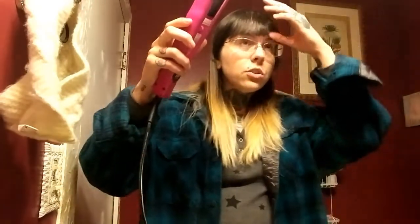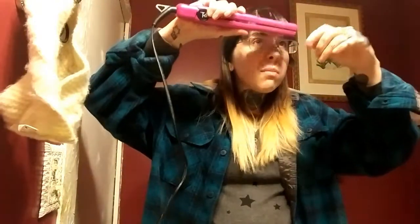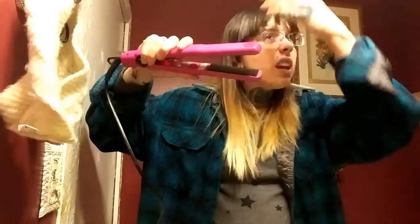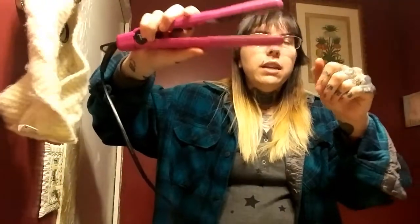I'm not sure how I'm going to do this in the mirror. I'm going to do it in the mirror up here. I'm going to pull back a little so you guys can see, but I'm going to look in the mirror up here because it's easier for me. I don't want to accidentally burn myself or something. This is a pretty thick hair straightener, like a 1-inch bed.